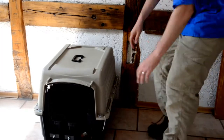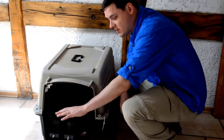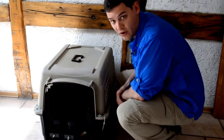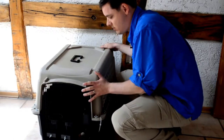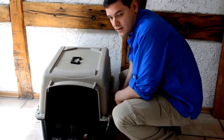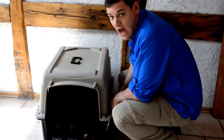Airlines require at least 3 inches from the top of the kennel to the top of the ears or head of the animal inside. There also needs to be air holes on all 4 sides of the kennel. Air holes on 3, the gate on the front. Also, there could be no opening on the top of the kennel.